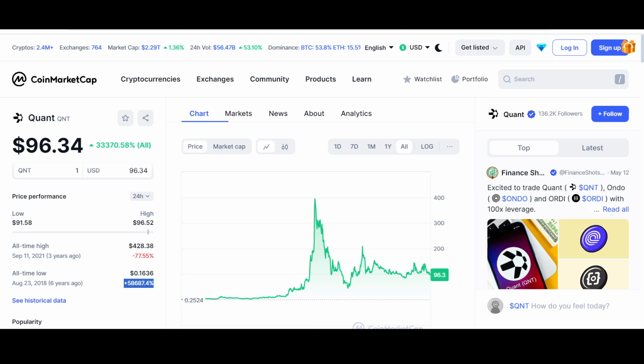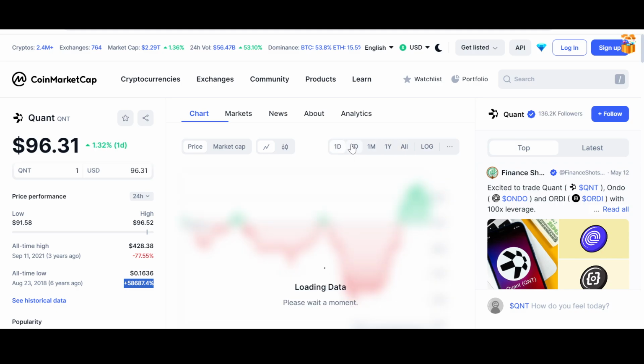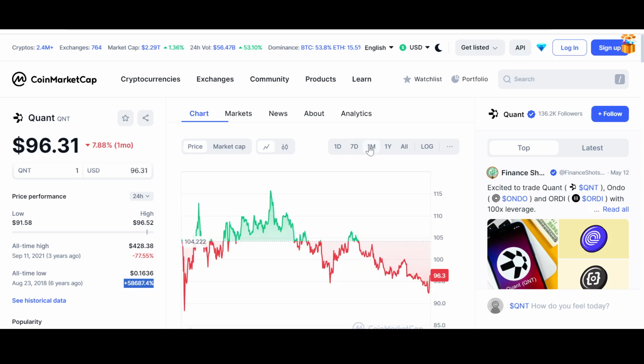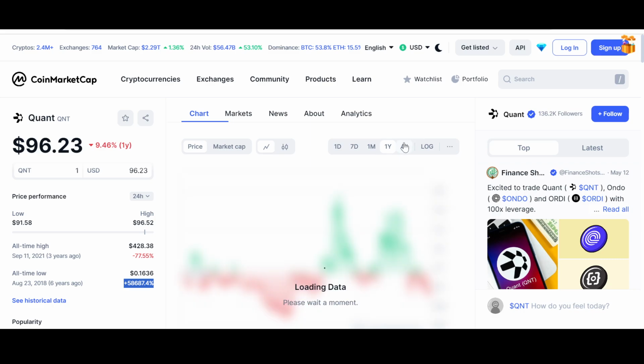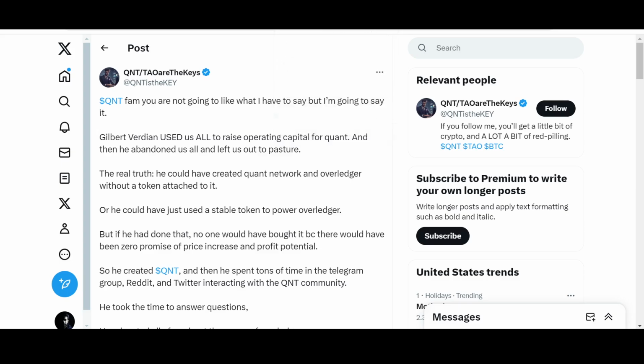So massive gains, guys. But in recent times, as the price action hasn't moved much, the FUD has been around for QNT for quite some time. When other projects have performed well, people are saying that Quant hasn't. So price action especially determines a lot of things, negativity, everything. So I wanted to share a post with you guys, a really interesting read. Let me share this. Check this out, guys.